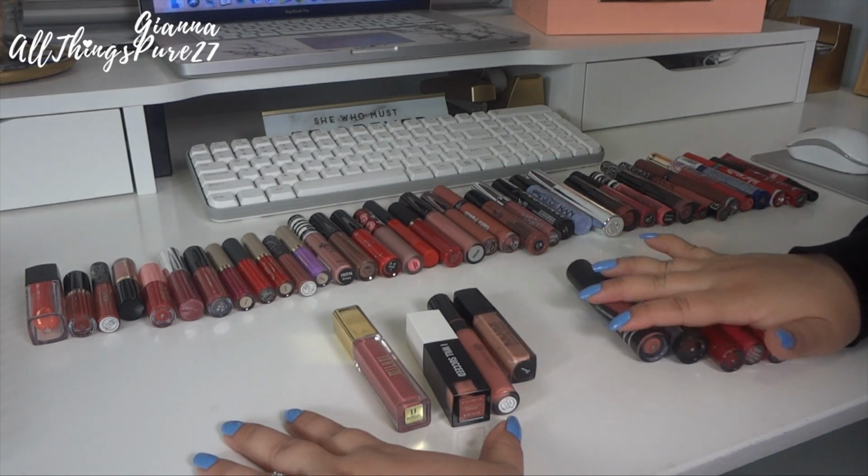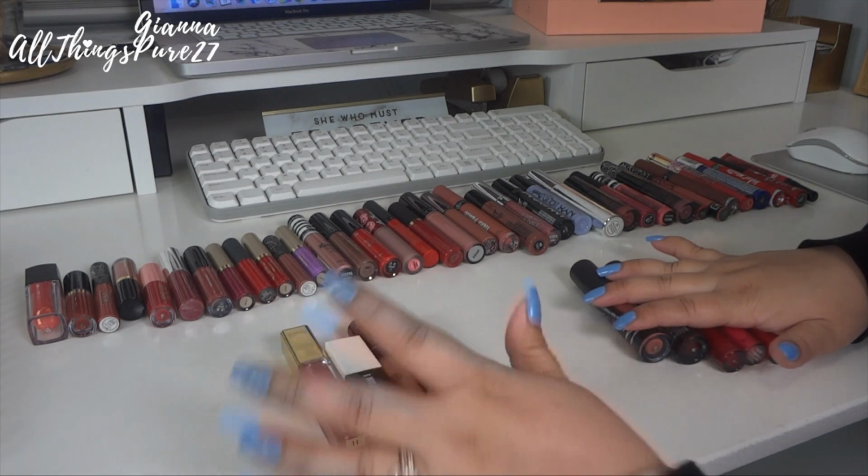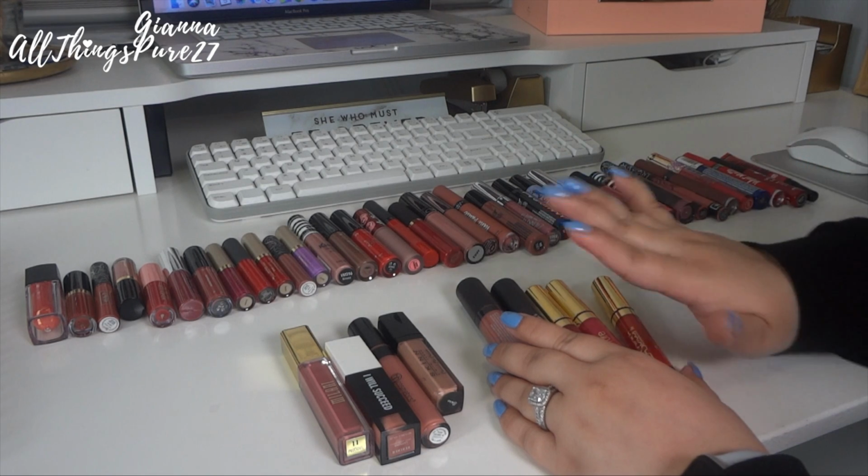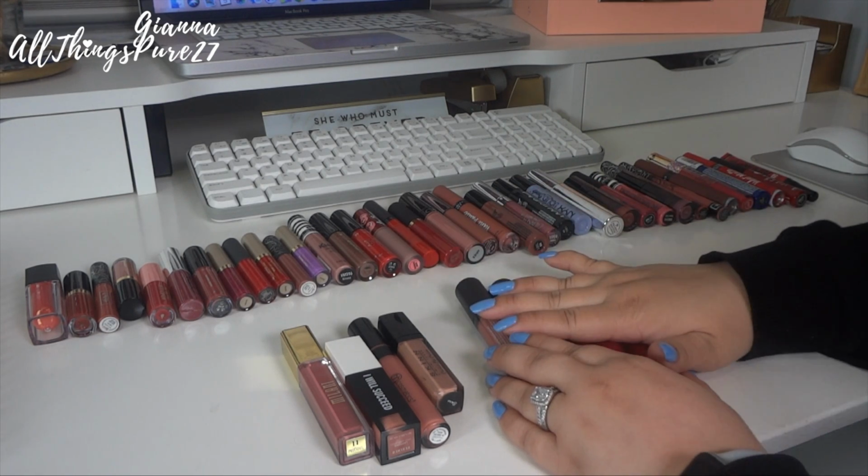These are going to the garbage. These I'm just going to donate, and maybe somebody else would like them. But these I know are just awful, so I can't even donate them.